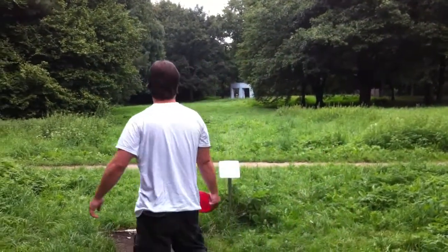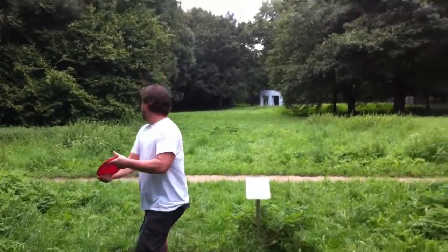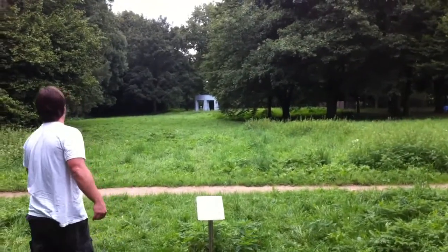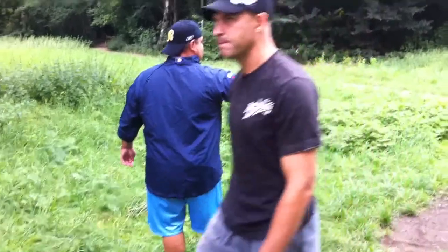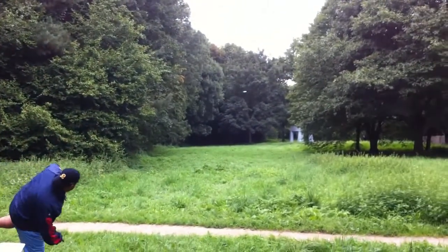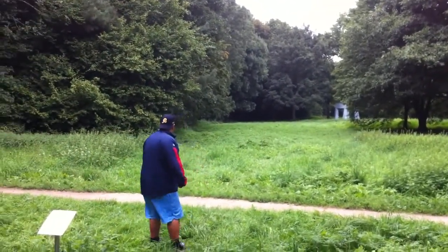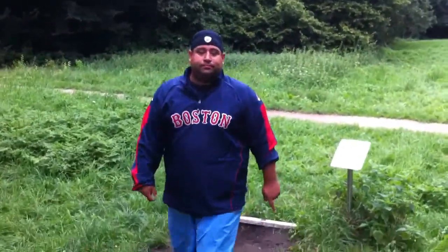And here we go with Todd. Don't go right, there's a person. Coming back. There you go. And he just barely missed the tree into the fairway. It's pretty good distance. It's going to turn into the... That's all right. Just on the edge. That'll be a good second shot.